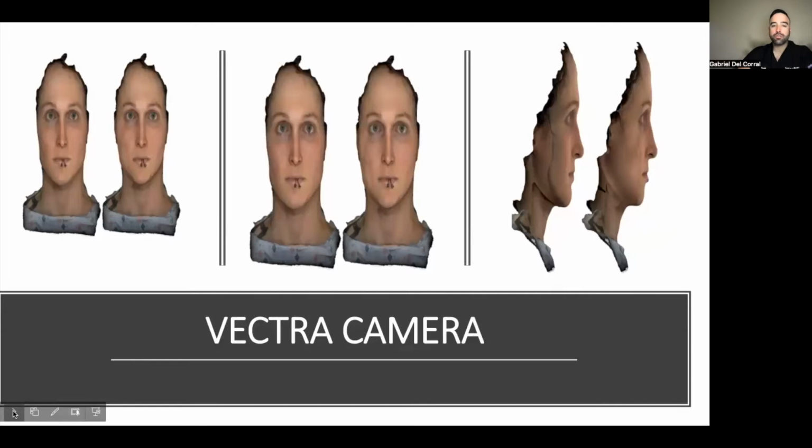Many plastic surgeons use three-dimensional technology. This is a picture taken using the Vectra system, a camera that allows for a three-dimensional picture. And we can actually compare your before and after surgery before you have the surgery.